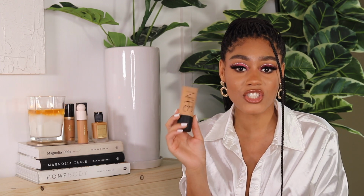I was actually very shocked to know that this foundation is cheaper than the Natural Radiant Longwear foundation by $10, which is crazy because I figured that they would be the same price, but the fact that this one is a little bit cheaper just makes me so happy because not everybody can afford to pay $49 for foundation.